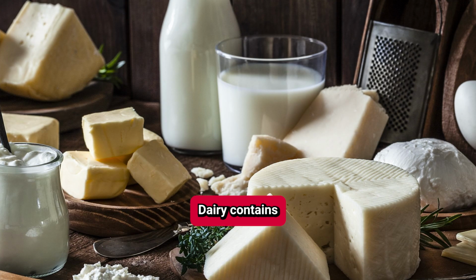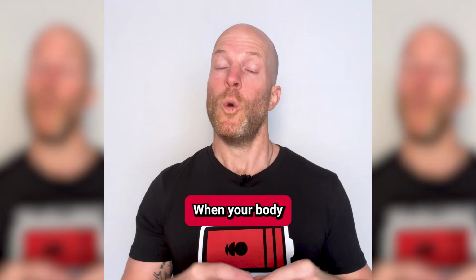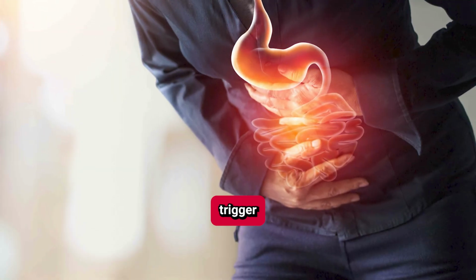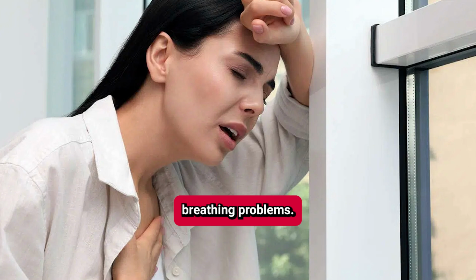Lactose and casein. Dairy contains sugar and proteins called lactose and casein. These are tricky for many people to digest. When your body can't break down these sugars and proteins properly, it can trigger inflammation, leading to gut issues, skin flare-ups, and even breathing problems.